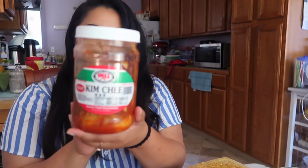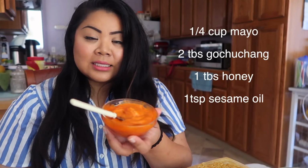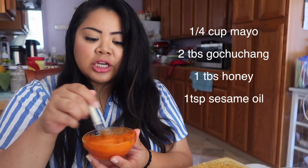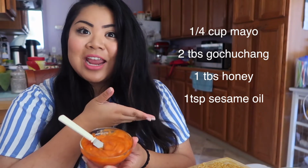Okay, it seems like we have all of our components to make the ramen burger. And for condiments, instead of pickles, I have some kimchi. And then for our sauces, I decided to make a gochujang mayonnaise. These are the ingredients that are in my chili gochujang-y mayonnaise sauce. They're right here. So let's assemble this burger, shall we?